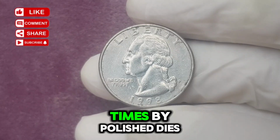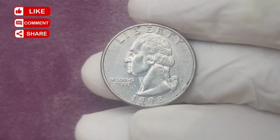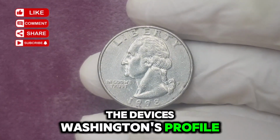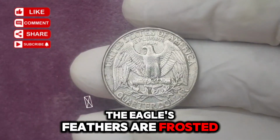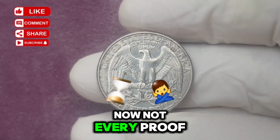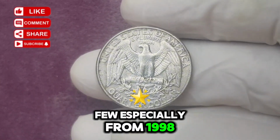Here's what most people miss: proof coins are struck differently. They're hit multiple times by polished dies to bring out the finest details. They shimmer like mirrors. The fields are glossy. The devices, Washington's profile, the eagle's feathers, are frosted and sharp, and that's the first clue you're holding a possible goldmine.